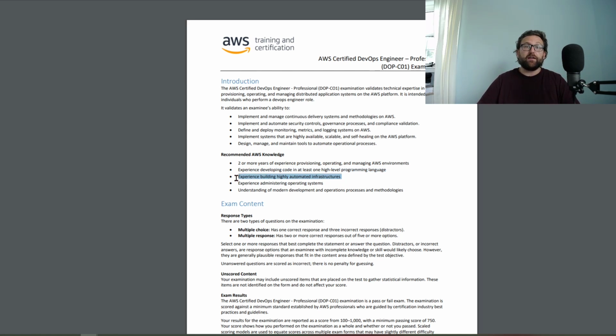Automated infrastructure. Again, this is about using automation tools, using the CodePipeline tools, CodeBuild, CodeDeploy, CodeCommit, and how to automate everything. Looking at operating systems here, Windows and Linux experience is definitely required, especially when we're talking about that SysOps role going into DevOps, deploying applications on those operating systems, and just having the understanding of how you deploy prerequisites before you deploy the app. That's basically what they're going to be asking.